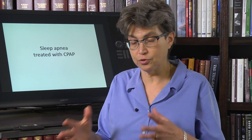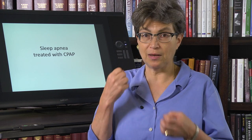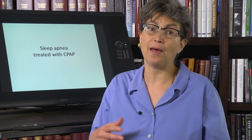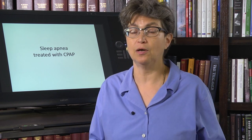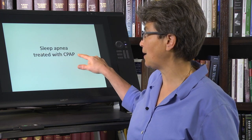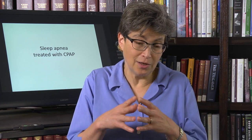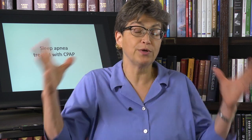Now, sleep apnea, before I talk about the treatment, there are two forms. One is obstructive, meaning there's something obstructing the airway during the cycle of breathing. And the other one is a central version of sleep apnea, the pathophysiology of which is more complex and less well understood. In either case, the treatment is to provide continuous positive airway pressure. In other words, if there's a collapse in the airway, you're just shoving in air to re-expand it. And that's it.